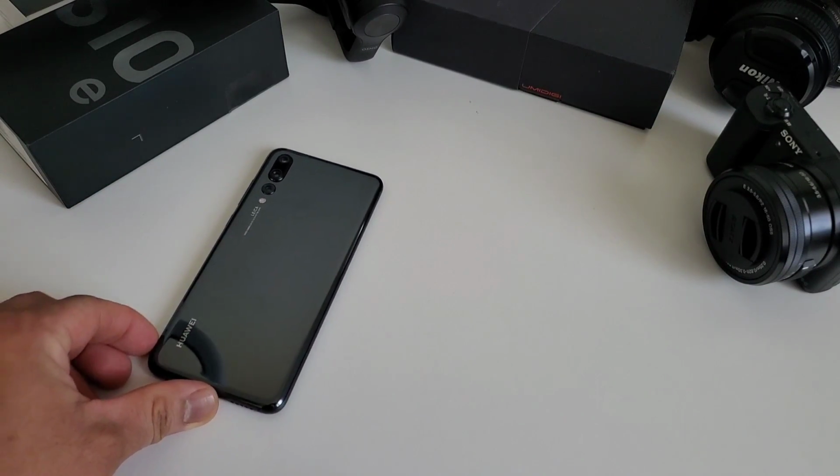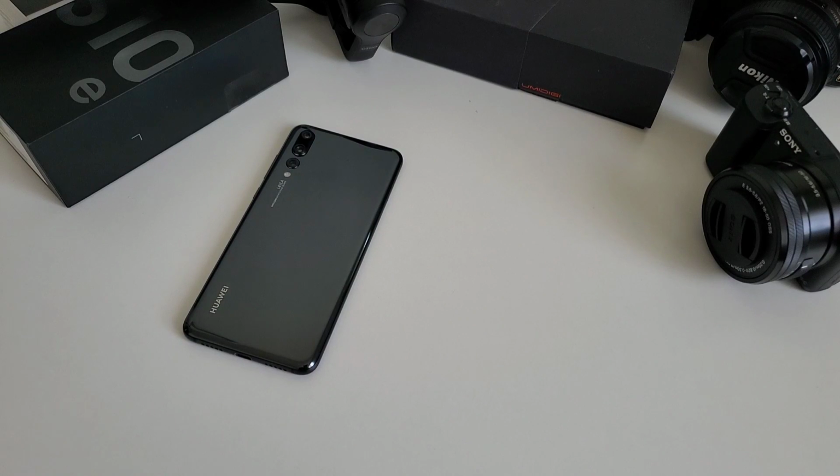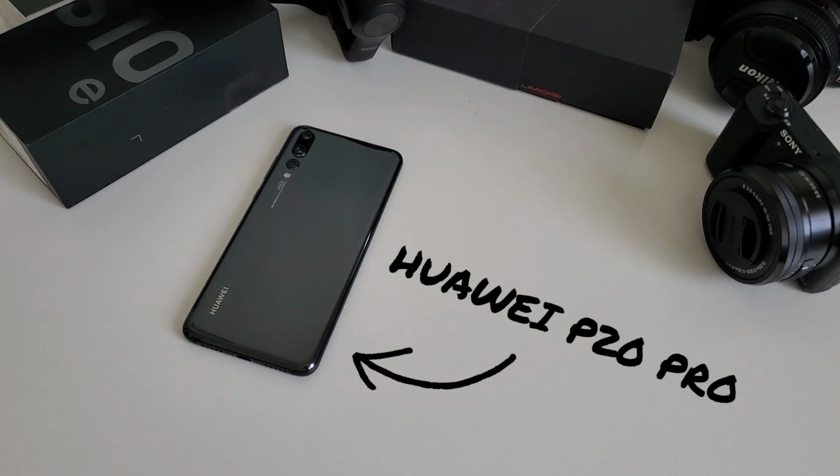And today, we're reviewing the king of 2018 in 2021. This is a review of Huawei P20 Pro. Is it still worth it?